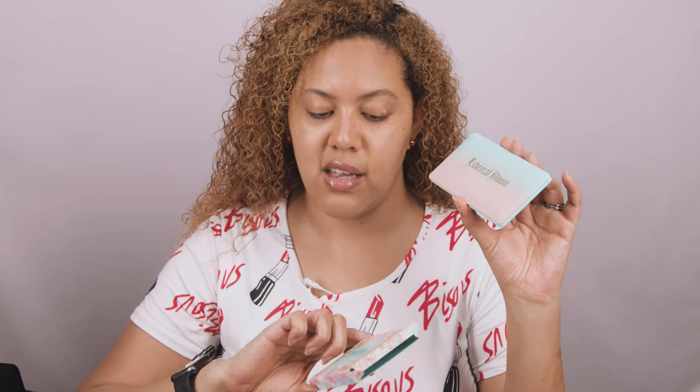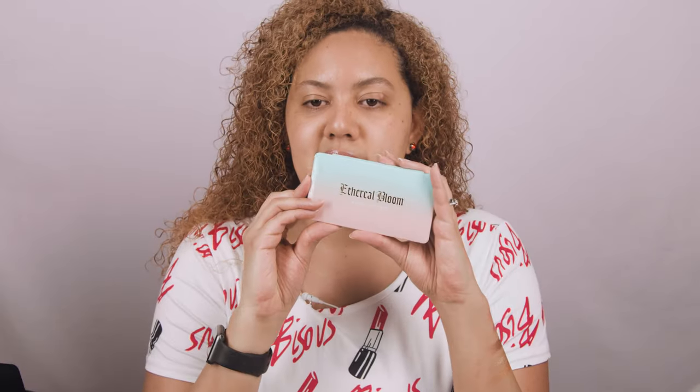Yeah, I'm super excited to try it out. And this is the new one that they released, the Ethereal Bloom. This is the packaging, and this is the palette inside. I love this packaging, the colors, it's beautiful. And look at that. I'm so into this type of colors lately.